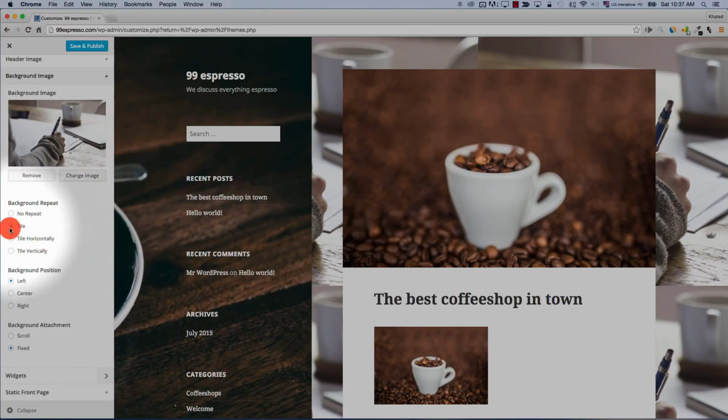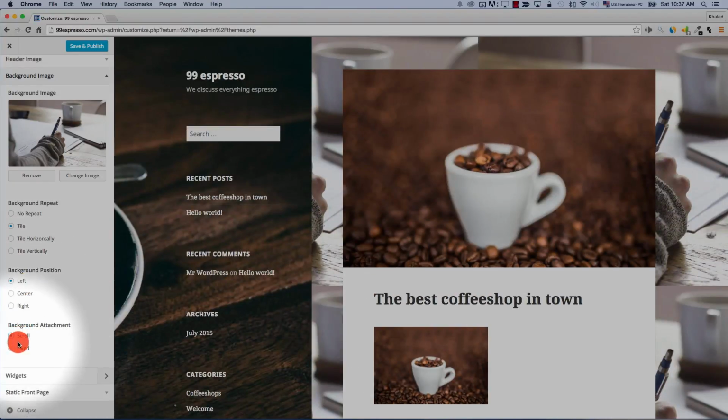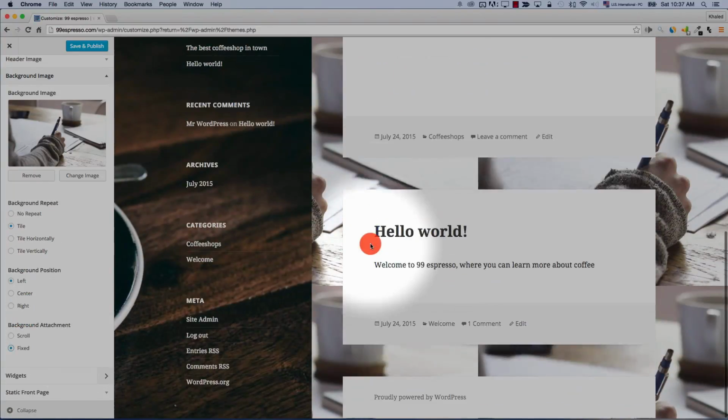Then on the background image, you have some options like tile, position, and the background attachment. Is it scroll or fixed? If I choose scroll, it will scroll. And if I choose fixed, it will just stay in place while the rest of the content scrolls.